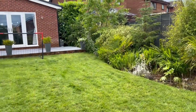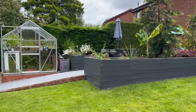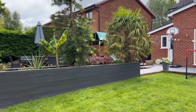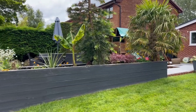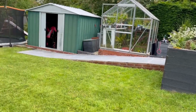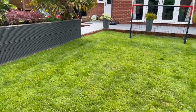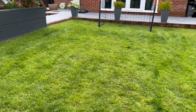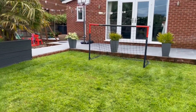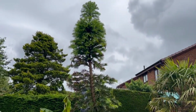So that's that side, and then on this side it's pretty boring actually. I mean, there's the shed and a greenhouse, and a play area behind that Trachycarpus. This is a family garden. We've got a young family, so it's important to me to have grass. I know a lot of tropical gardens don't have grass, but firstly I do like the look of it, but it's so versatile. You can play football, you can lie down, you can run about on it, you can do whatever you want.